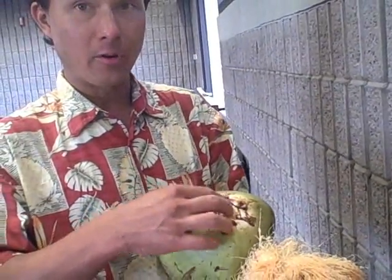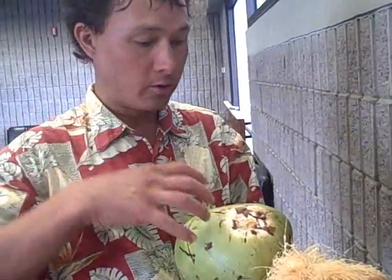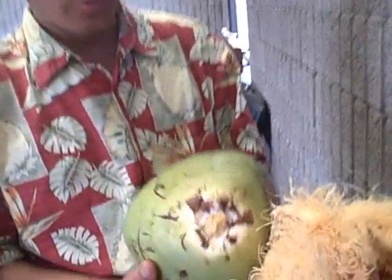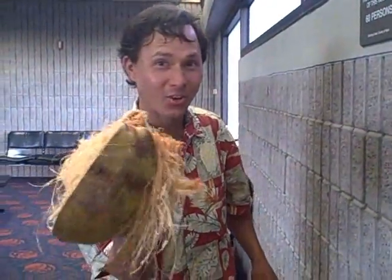That is the hardest part of the coconut. It's hard fibers that basically allow the water to go into the coconut to form. And so that's the hardest part of the coconut to get open. To do that, we're going to have to use a special technique. We're going to take the coconut and mash it against the wall.